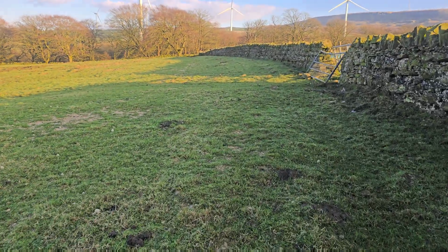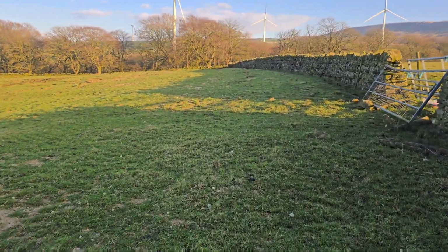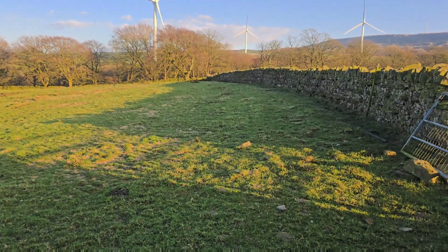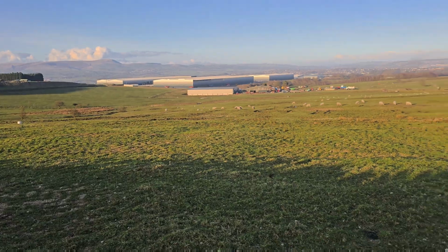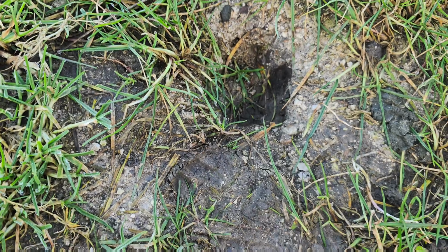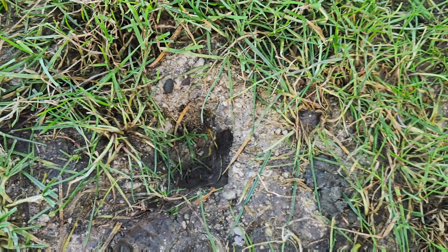Did have a look around the floor for tracks or scat sign or anything like that, but we couldn't see any. Well, I was saying we didn't find any tracks, but I've just found this one here. I don't know how well the camera will pick that up, but you can definitely see pad prints on the floor.